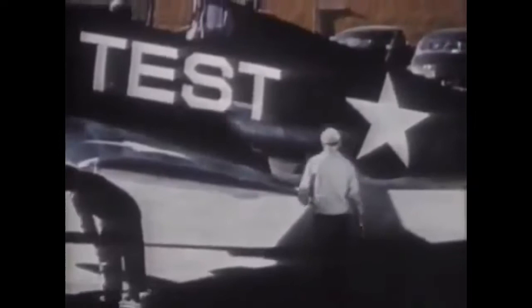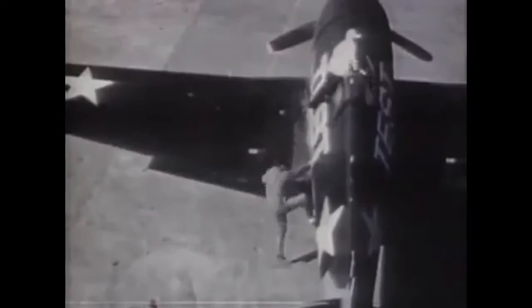You can get some idea of the size of the aircraft as crew climb aboard it. Its bulk would demand too much of the small escort carriers, so these would remain the domain of the Wildcat with its short takeoff requirements.